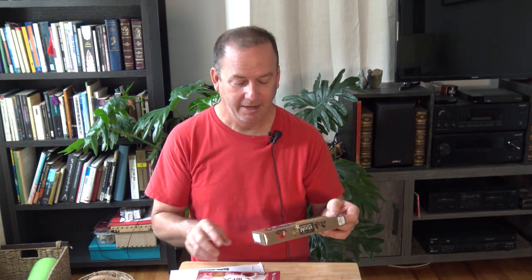So the last cookie, I'm going to call them cookies. You can't buy these in the cookie aisle. It's mochi. And I got these at the Asian food market. I got two different ones. I only buy two. I buy red bean mochi, which is traditional, and I buy sesame mochi.